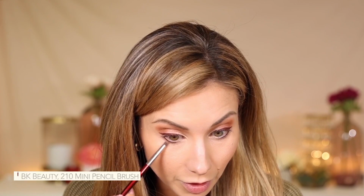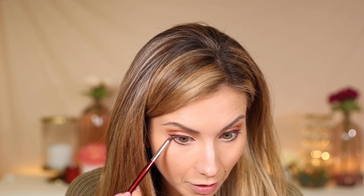I'm going to go in with the BK Beauty 210 brush, grab that first shade we put in the crease, and we're just going to soften that liner a bit. I always like to do this. If I'm using a kohl pencil on my lower lash line, I always like to take a shadow to soften it. The reason I like to do that is because a kohl pencil is creamy and waxy. So just like you set your foundation with a translucent powder or a pigmented powder, you're doing the same thing with a shadow. You're setting that product so it's less likely to smudge or move throughout the day. It also just gives a softer look.